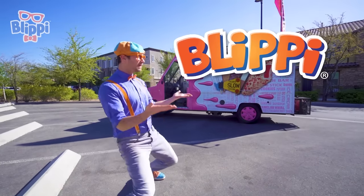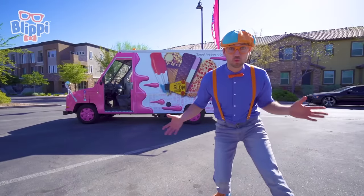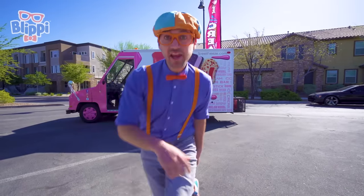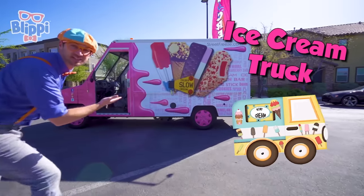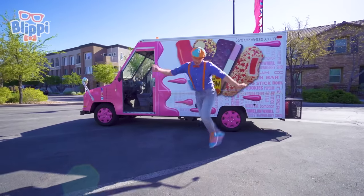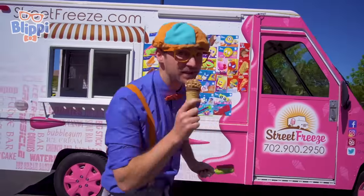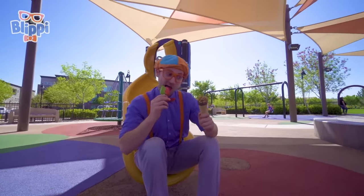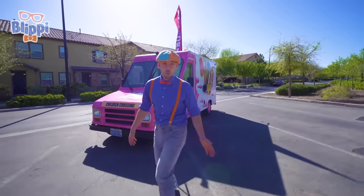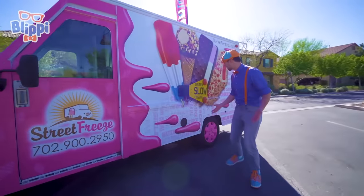Hey! It's me, Blippi! And look at what it is! Whoa! It's a real ice cream truck! And today, you and I are gonna learn about ice cream trucks. Woo! All right, now let's learn the parts of this ice cream truck on the outside.